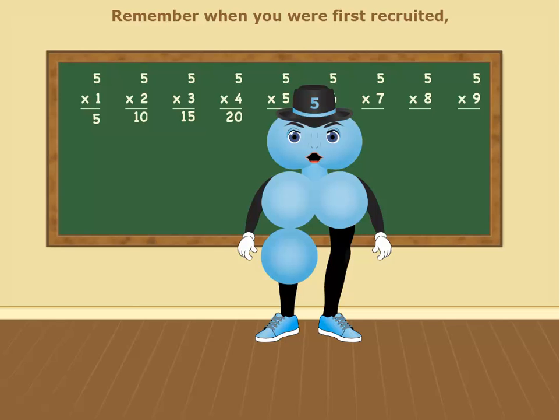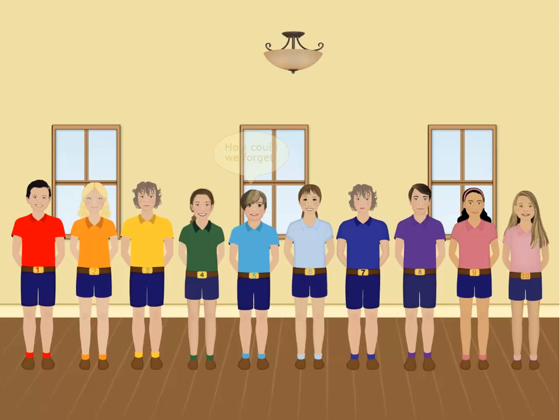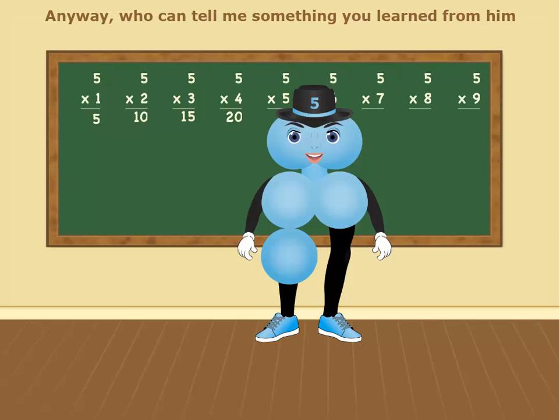Remember when you were first recruited and you met with Agent 007? How could we forget? He's so cool. He's a great teacher, too. Except he's always running off. Well, he does have to skip out on his teaching post on occasion, but always for a very good reason. Anyway, who can tell me something you learned from him that really stuck with you?